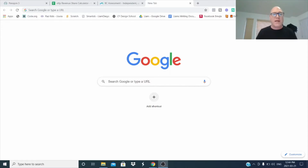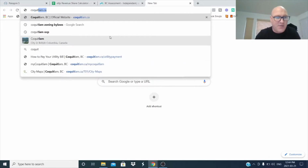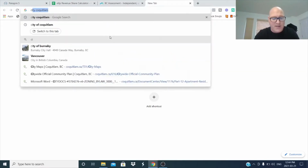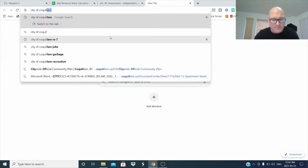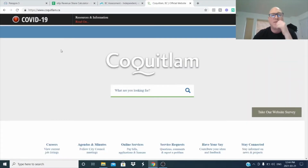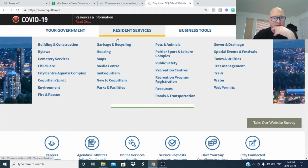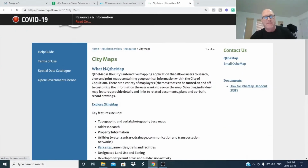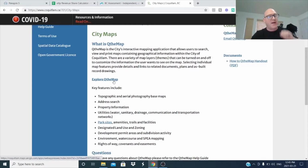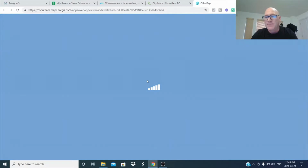The first thing that you're going to want to get familiar with is the city website, wherever it is that you are seeking these opportunities. In the case of this example, we are going to be looking at Coquitlam. So we'll type City of Coquitlam. You get to their website, you're going to want to get familiar with the maps on the city website. So when I come to the Coquitlam website, I come down to maps here. Many municipalities have the Q map, but others may have their own equivalent. But it's a map where you can get pretty much most of the information that you need.